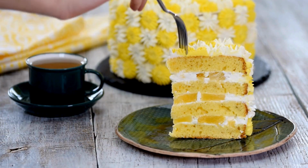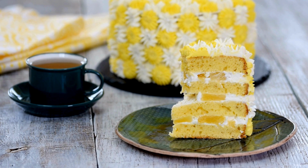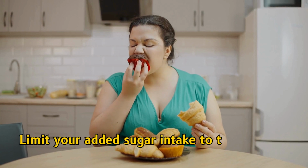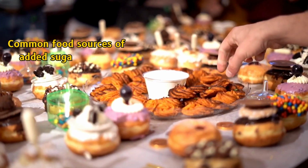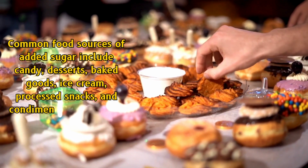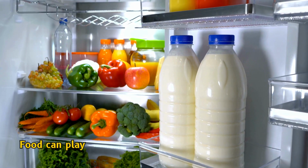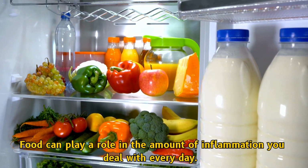Added sugars don't offer any nutritional value. This is why they're often referred to as empty calories. Worse, they can increase inflammation. Limit your added sugar intake to 9 teaspoons per day. Common food sources of added sugar include candy, desserts, baked goods, ice cream, processed snacks, and condiments like ketchup and barbecue sauce. Food can play a role in the amount of inflammation you deal with every day.